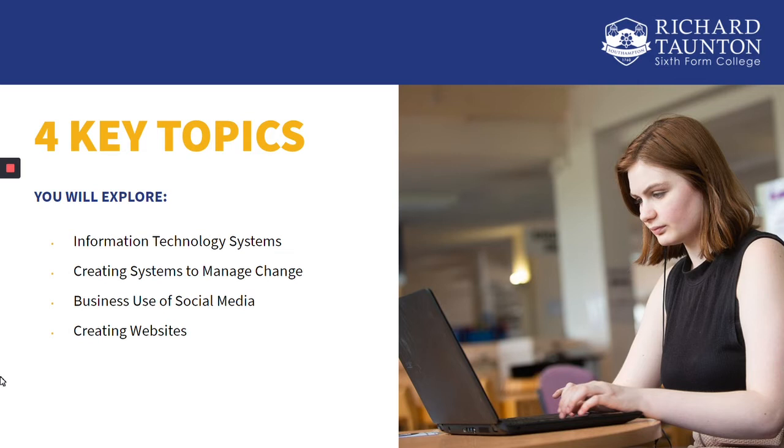One of the other topics that we'll look at is creating systems to manage change, and this is all about using technology to monitor and predict changes within a business environment. And again, it'll teach you skills on databases and how to create reports and manage information within an organization.